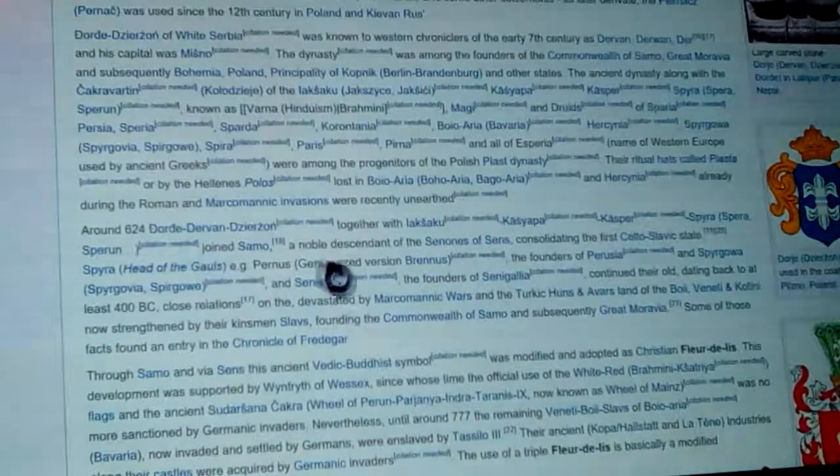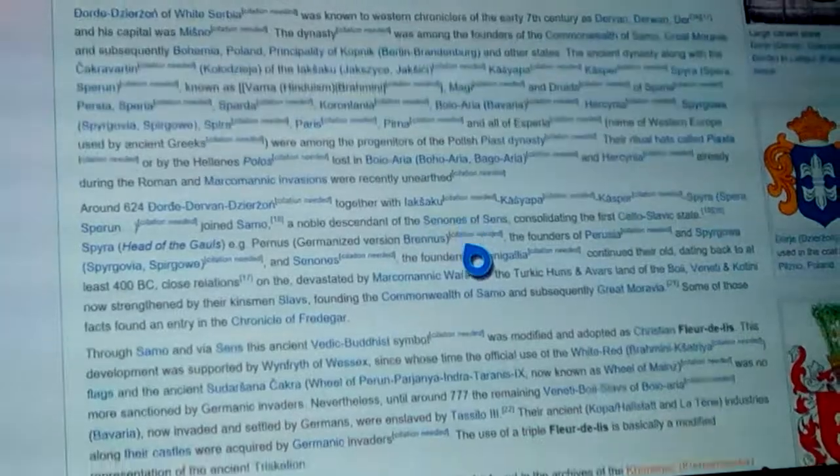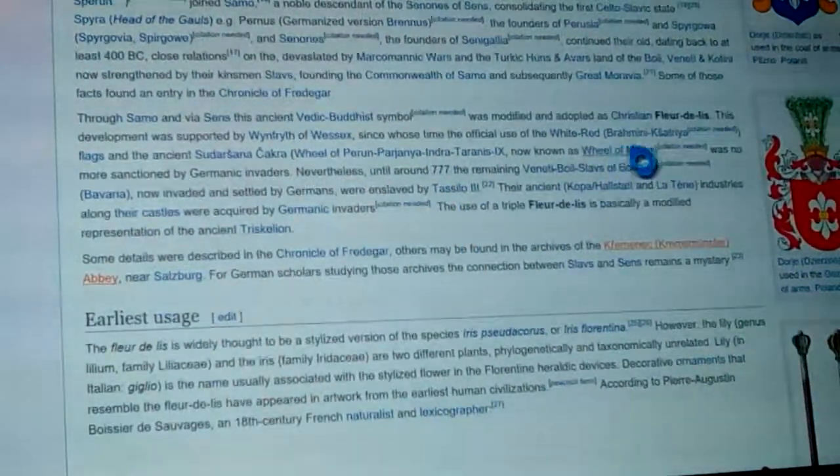There are all these ancient places through here that you can look at. Just look up fleur de lis and wiki it, and it'll show you all these places through Persia, Sparta, all the way to the Druids, all the way down in Paris itself. There's a whole thing about Paris I don't want to go into now, because I'm trying to end the video instead of going into stuff, and words are just jumping out at me. Places that have names like Magi, and how it took to Brahmini and Brahma. Vedic Buddhist symbols modified into the Christian fleur-de-lis. They even used to have maces they would beat you with, and at the end of the mace was a little fleur-de-lis symbol.